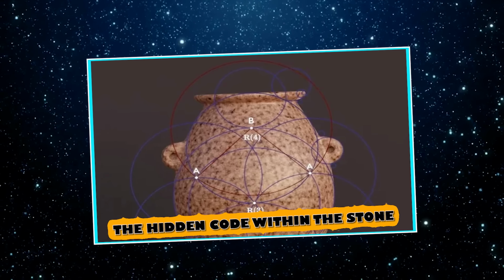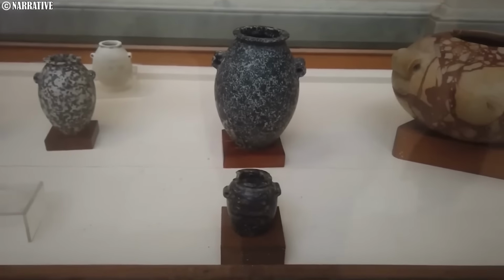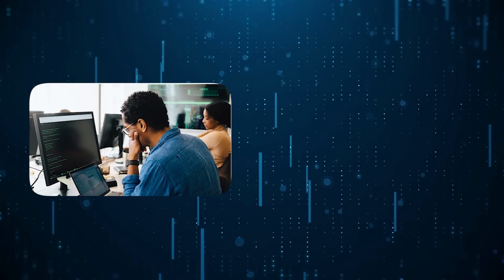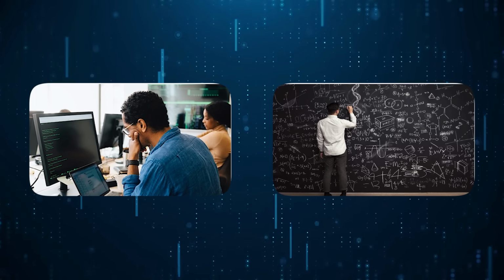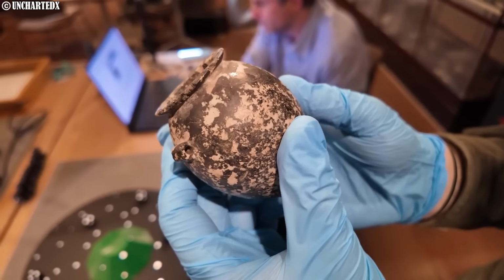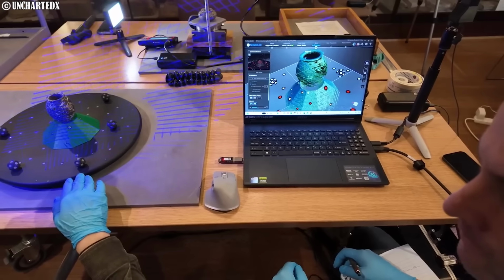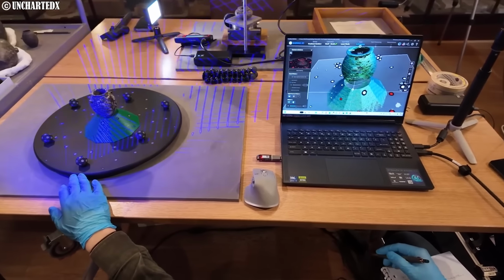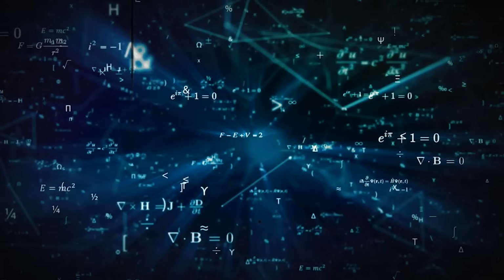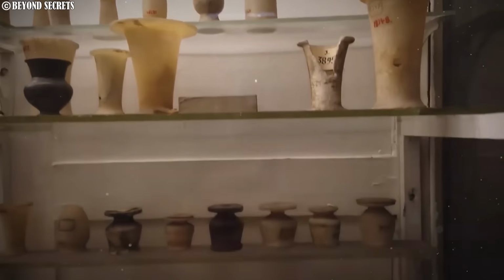The hidden code within the stone. As word of the astonishing findings spread, a new wave of experts reportedly joined the investigation. Among them were cryptographers and mathematicians drawn by the vase's mysterious geometry and its unnerving precision. If this artifact had truly been engineered, rather than handcrafted, they reasoned, then perhaps its design carried more than beauty. It might conceal mathematical messages, fingerprints of an intelligence far ahead of its time.